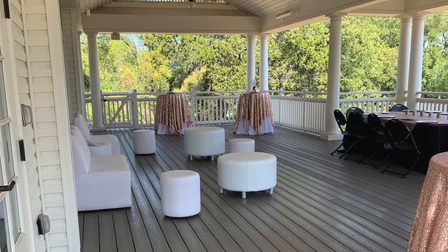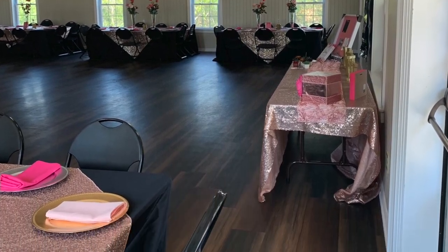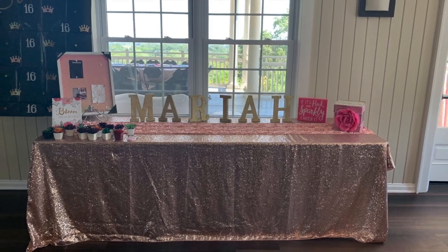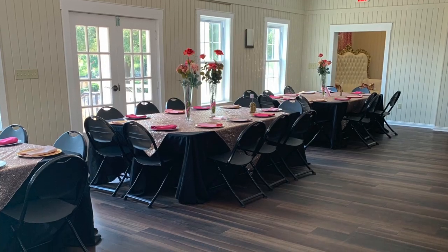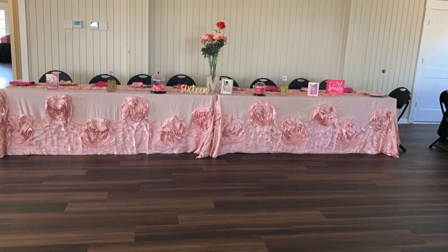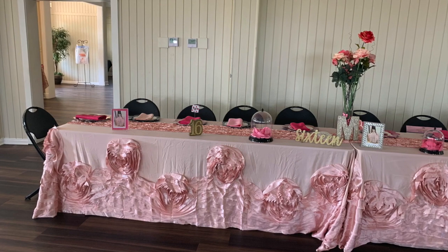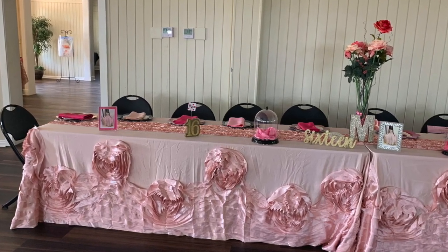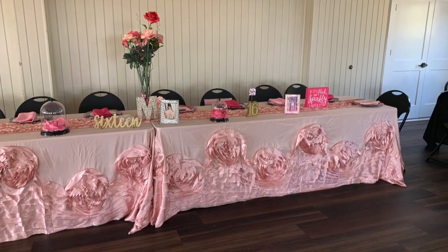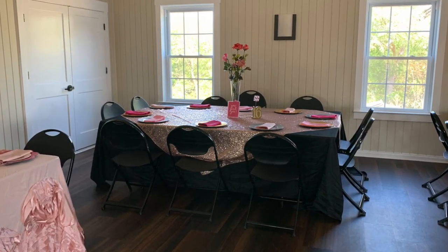But you also want to make sure, if your event carries over into the evening, that the lighting is sufficient at the venue for nighttime as well. As you can see, we put 2 tables together here for a head table. We put 2 tables together for seating. We just didn't want that individual seating. We wanted something to stand out and pop, and just little touches everywhere, letting her know that it is her Sweet 16.